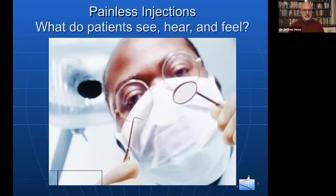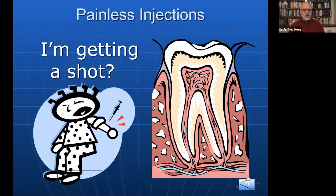And what does the client feel? So the problem with painless injections is that most people, their experience is, I'm getting a shot. That's what I'm doing. I'm getting a shot. And the problem is that the dental complex is a very different situation than getting, quote unquote, an injection in your arm. And it has to do with lots of physical anatomy things, and it has to do with dealing with the most intimate part of your body. That somebody is coming to the most intimate part of your body and invading it.